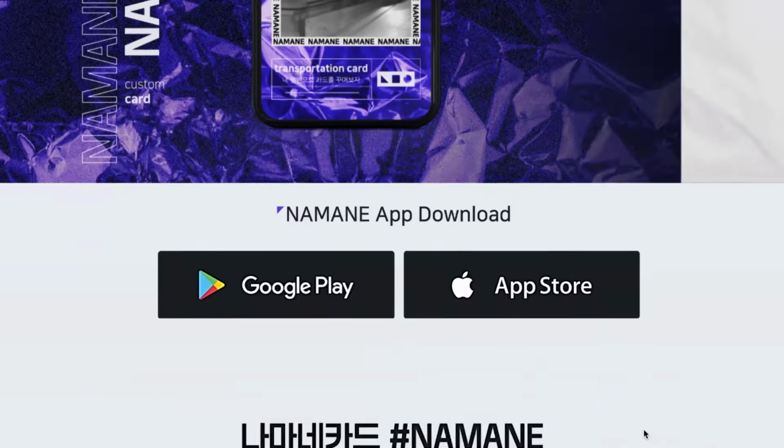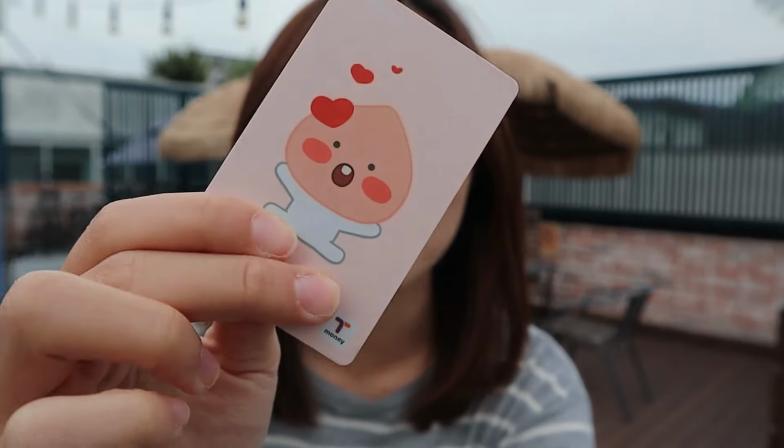Namane is a debit and transportation card that you can use as a tourist in South Korea. Instead of using T-money, consider the Namane card because it helps you to lessen the change that you have to carry around.